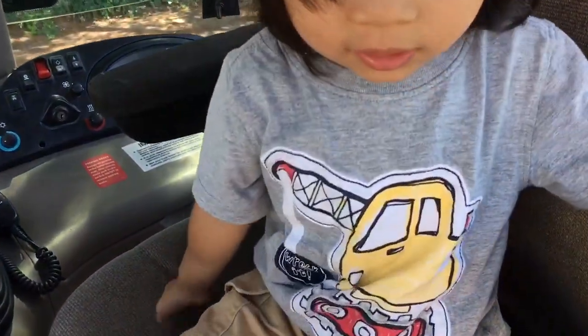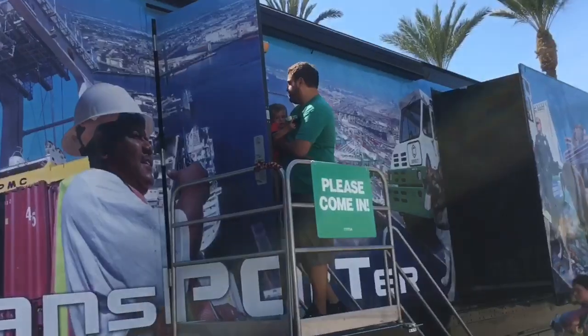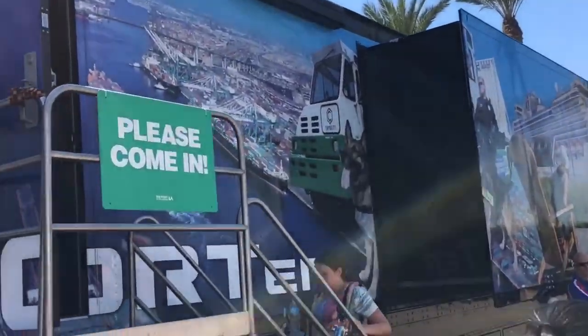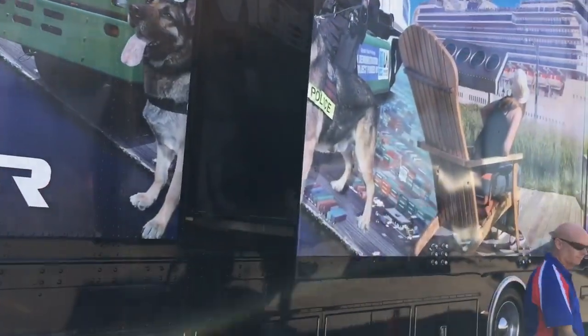Alright, are you ready to check out the Skidsteer? Okay, let's go. Skidsteer is a big old hauler. Transporter, a transport vehicle. And look, you can even come inside. And it extends too. Wow, that's very cool. Oh, let's go up. Alright.